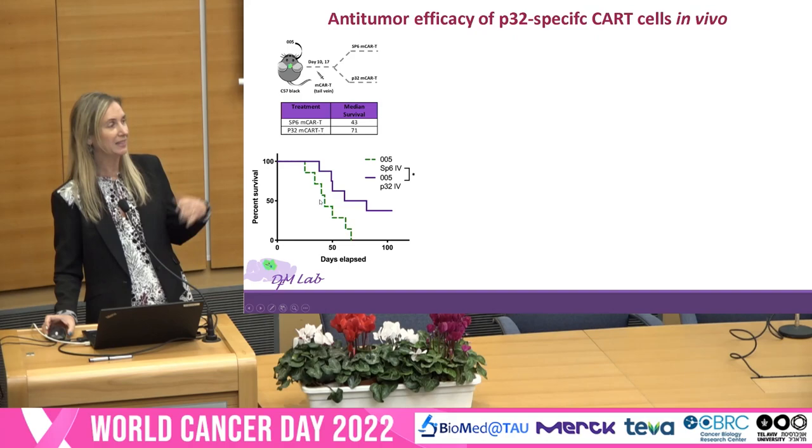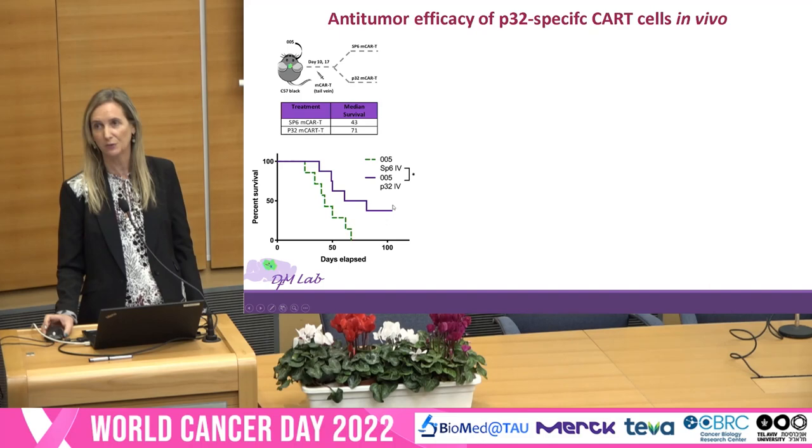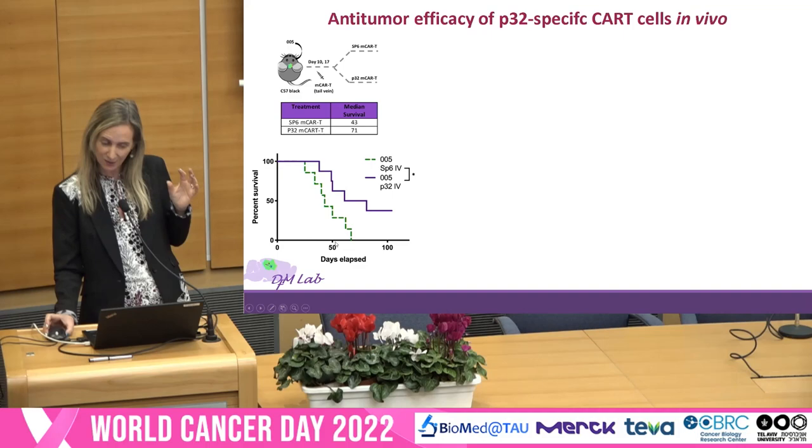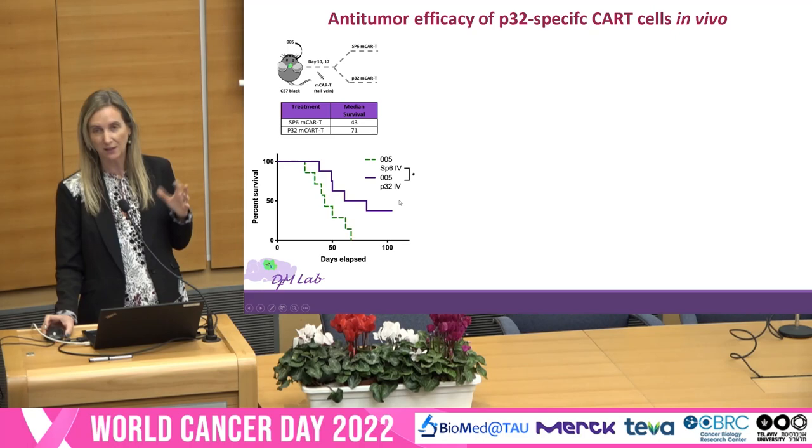And as you can see here, we have a 30% survival. I don't have time to show you, but of course we follow by live bioluminescence imaging. So we know that all these mice had tumors, and so these ones that were eventually, in a way, cured, we can say 30% of success.